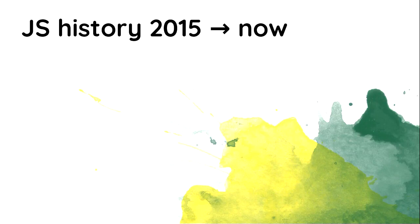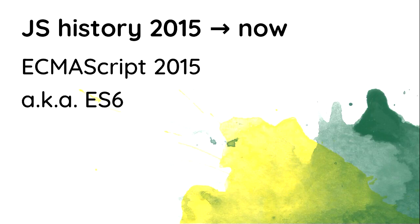Now, in the last couple of years, we've really seen massive changes within the JavaScript world. From 2015, we do start seeing changes to the language specification again. We got ECMAScript. Well, it should have been originally 6, but they decided to call it officially 2015. But most people refer to it as ES6.